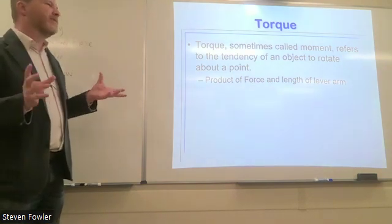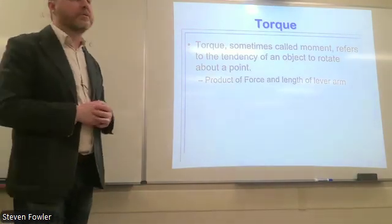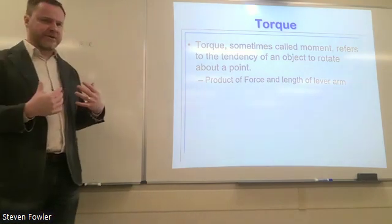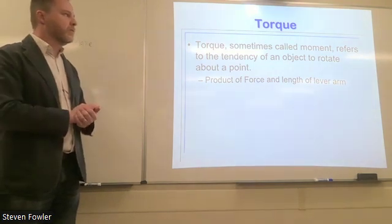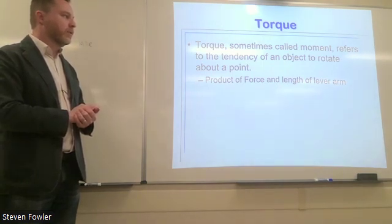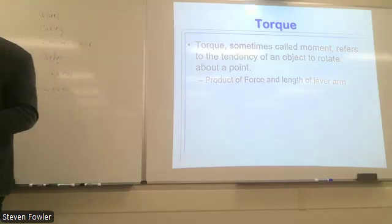Is there a technical difference? Normally, we reserve the term moment for when the object's not actually rotating, it's just the tendency to rotate. And then torque is often applied when the object is actually rotating. That's not a hard and fast law that you have to stick to. That's generally when we would use those different terms. You're perfectly okay to use either one, but if it's rotating, we normally use the term torque. Torque is the product of force and the length of the lever arm.